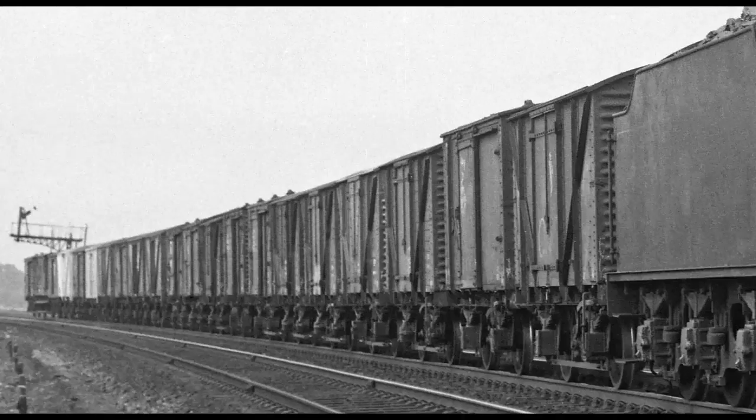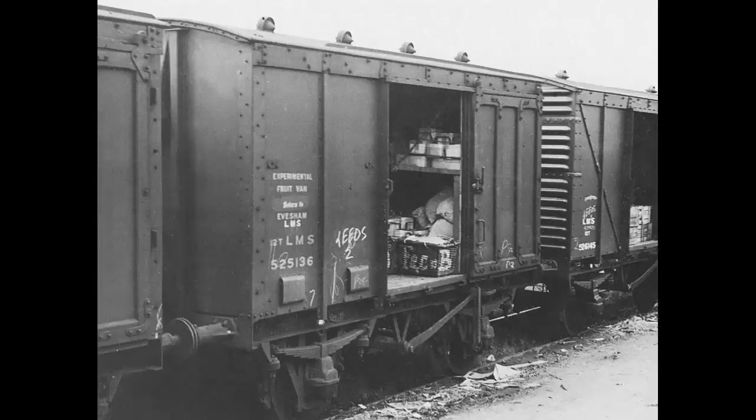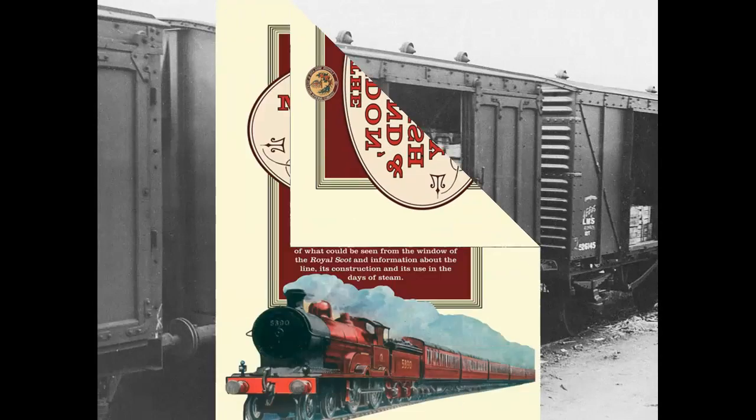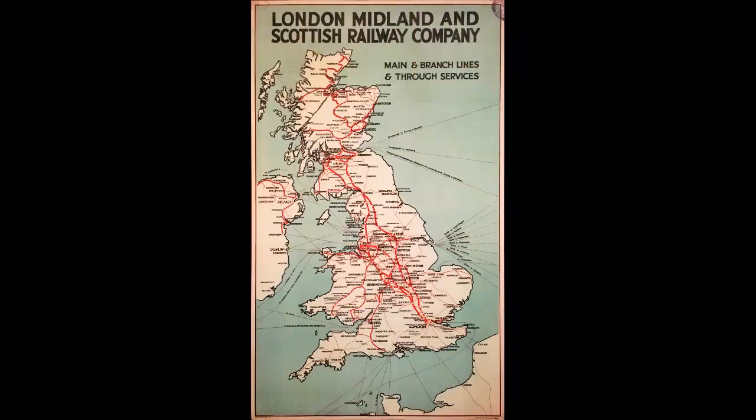Over his career, he apparently drove for many purposes, picking up fish from the coast and fruit from the Gloucester area. In 1923, as part of the amalgamation of the railways into the Big Four, the Midland Railway became part of the LMS, London, Midland and Scottish.